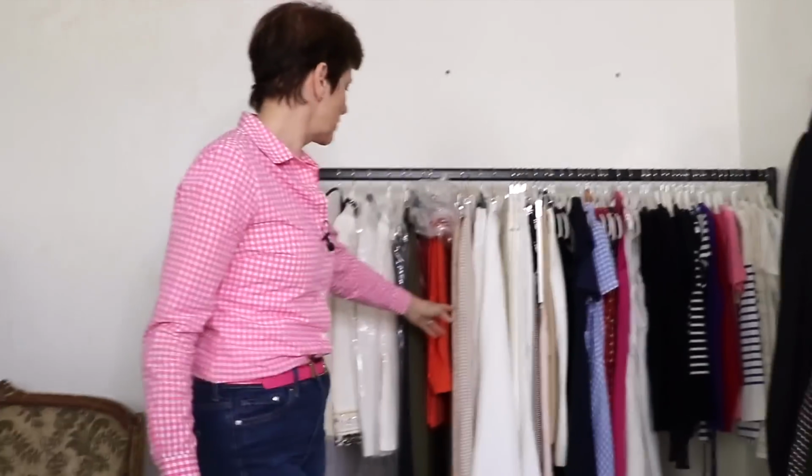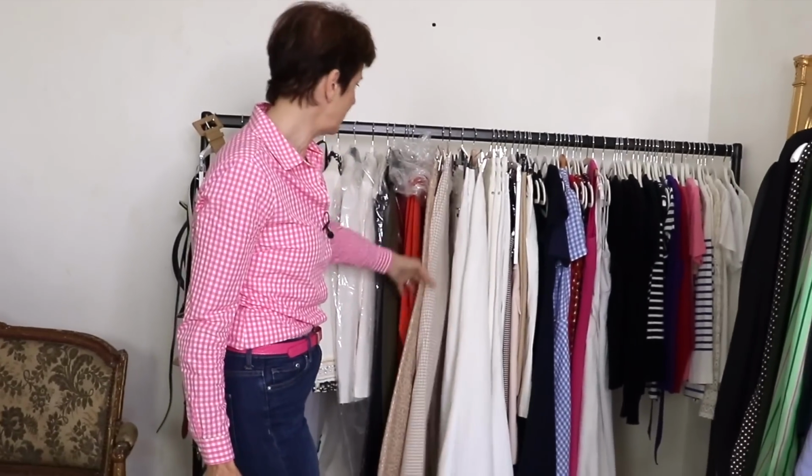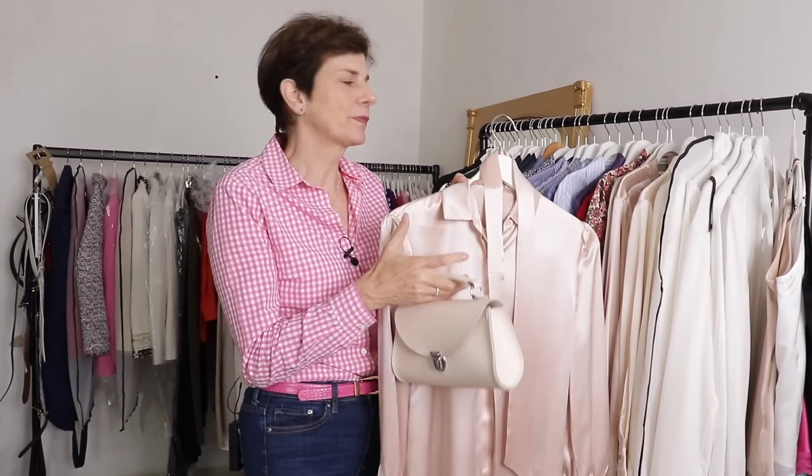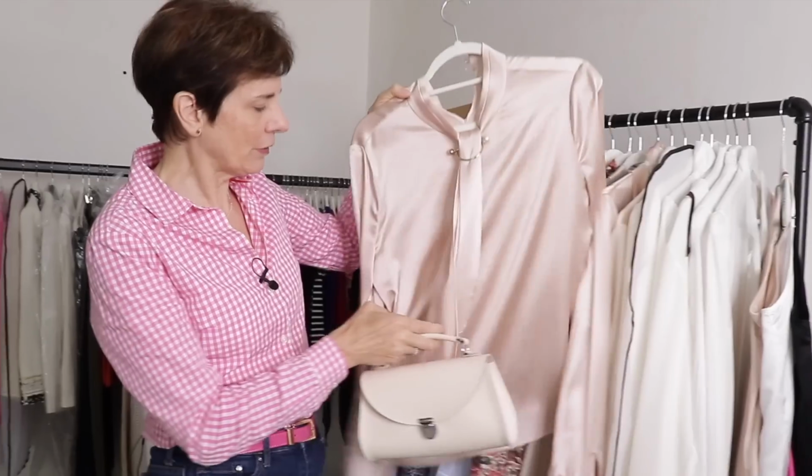If I wear one of these trousers, what top can I wear with that? So I could wear maybe one of these shirts, and that would go well, and then we will stay in that kind of light neutral color. I've got this one as well.